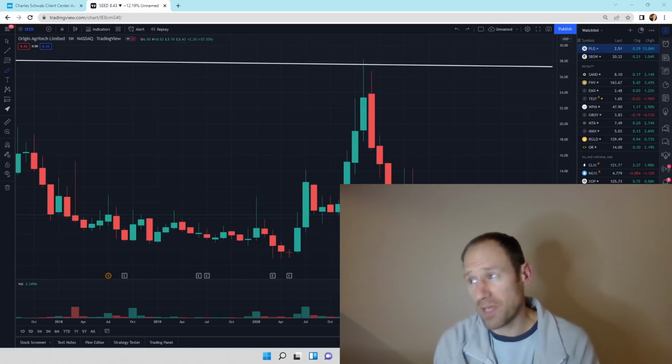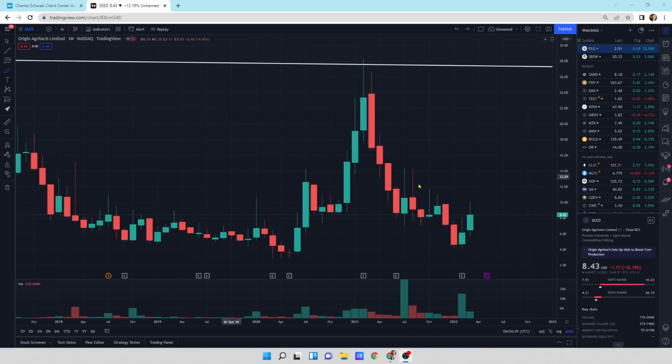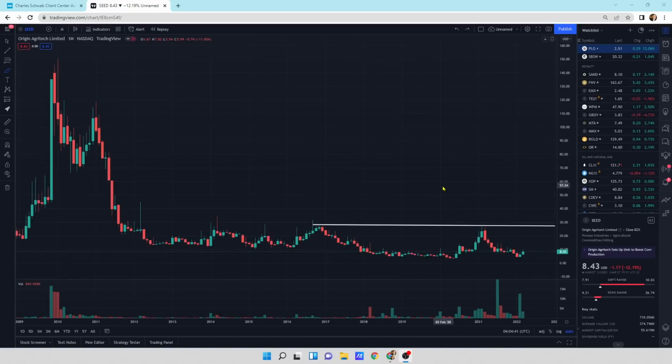So this might be a bottom of the bottom. Maybe, fingers crossed. This is definitely more speculative. I wouldn't be betting the farm on it, but you know, I'll put a little bit in there in the portfolio. And I think, you know, hopefully this will bear some fruit here.